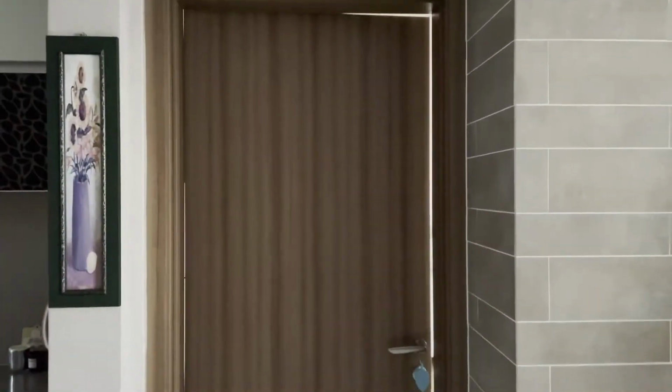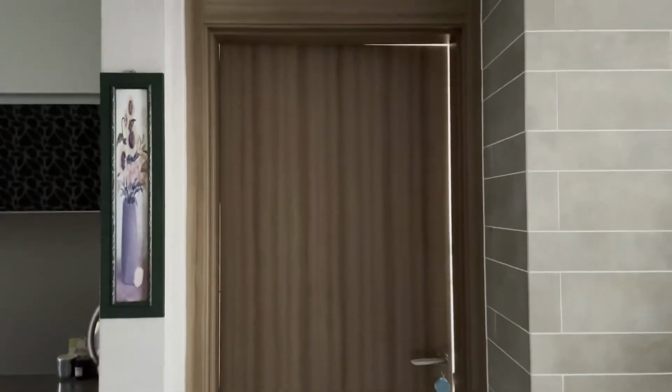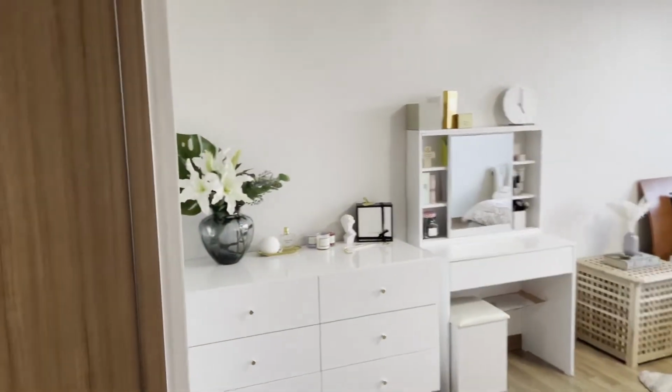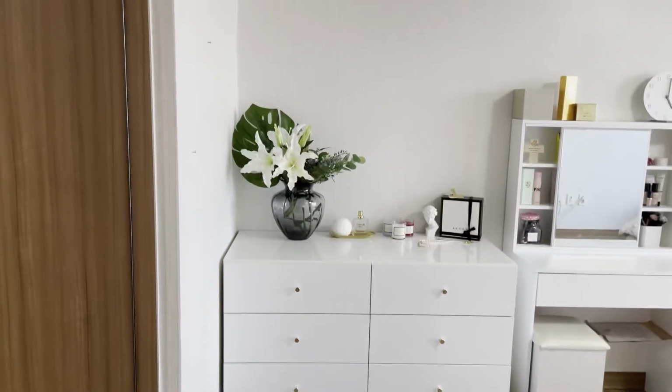Alright, let me show you my bedroom. This is the place where I work and sleep and do all my business. This is where I spend most of my days when I'm at home. Welcome, welcome, welcome. So the first thing that you see is my drawer.